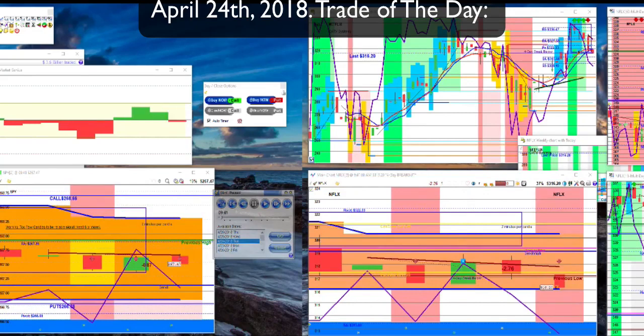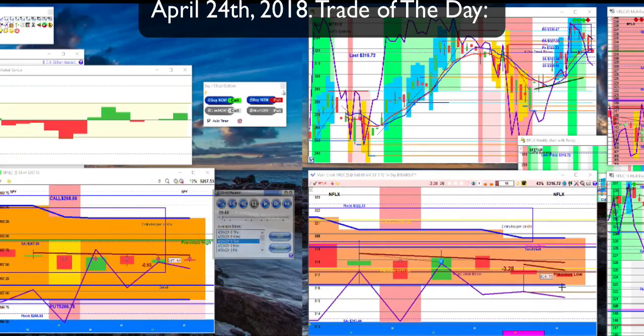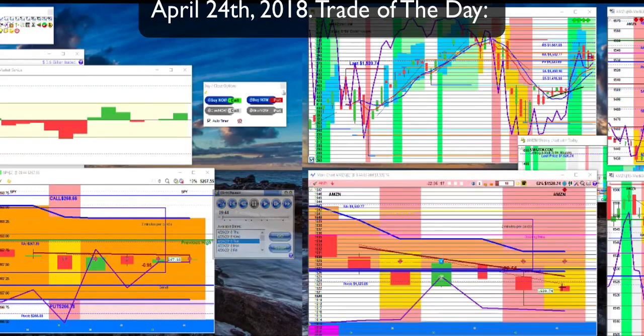And let's see how this thing plays out. Looks like it may be getting a break. Now we got a pretty decent red market right here. Looks like if we get a break below right here, could play out good for us. Amazon looks like it's moving.